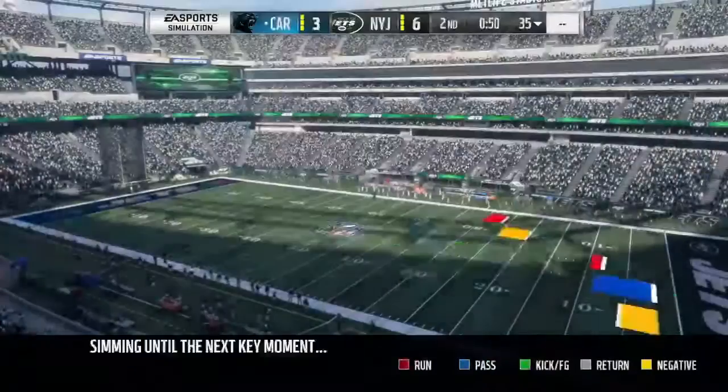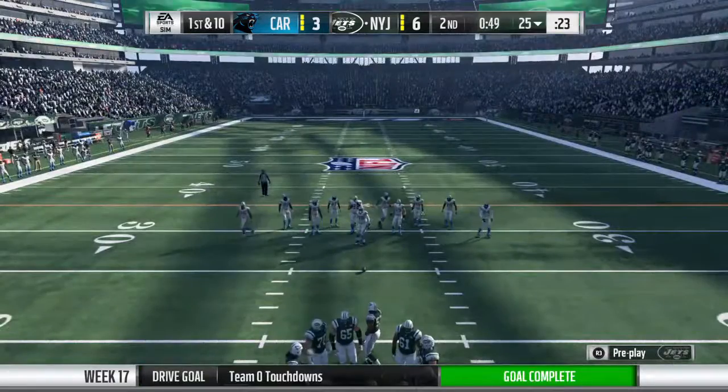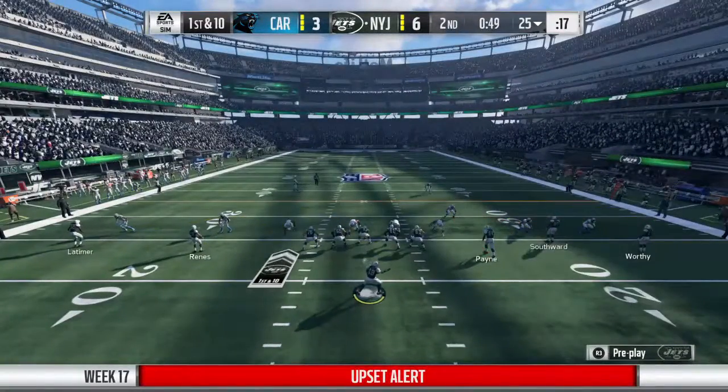An update from Denver. Just inside of a minute here remaining in the first half, so the clock is becoming a factor. The offense has the football on their own side of the field.